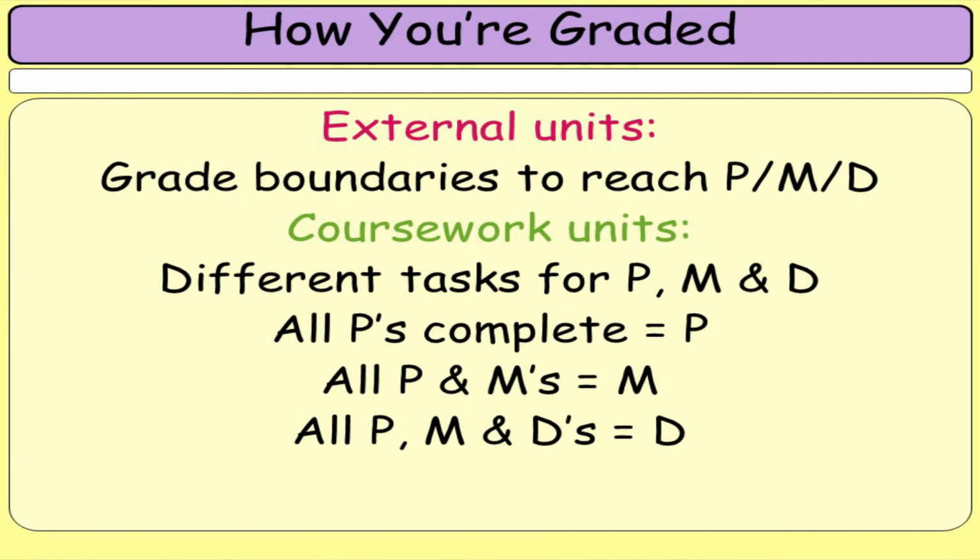And then you will be graded at either pass, merit, distinction or distinction star. If you choose to do double, that then gets doubled, so you can get pass, merit, distinction star, D, whatever it may be.